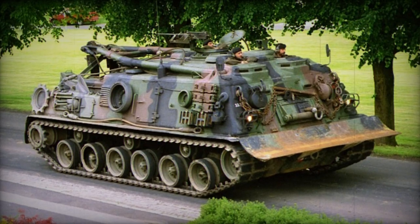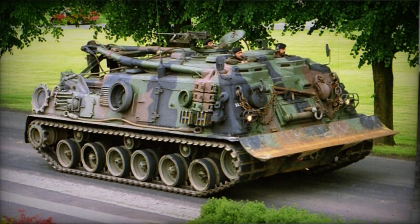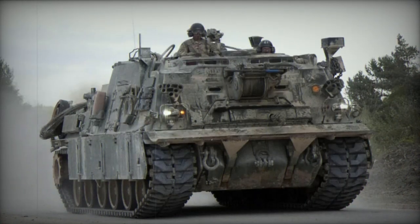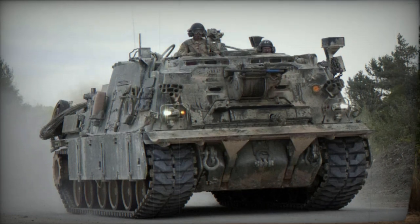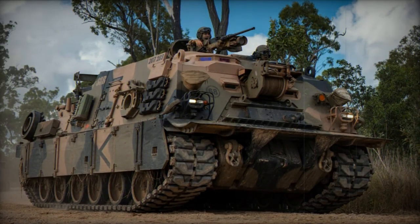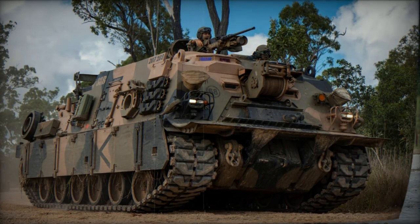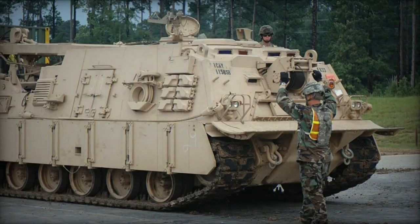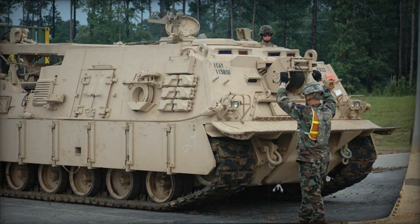The M88 Hercules series armored recovery vehicle, ARV, was introduced during the early 1960s and has since run through three major variant offerings: M88, M88A1, and M88A2. The Hercules was designed to recover heavy-class military vehicles such as the M1 Abrams main battle tank while offering its own operating crew protection under fire.